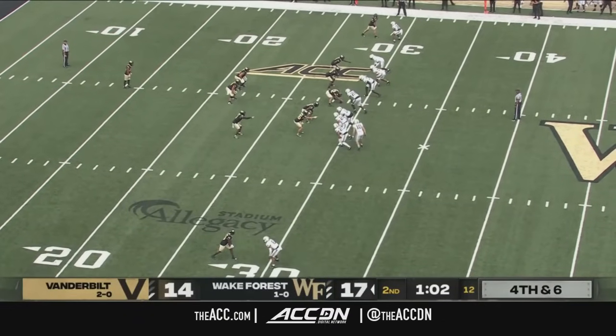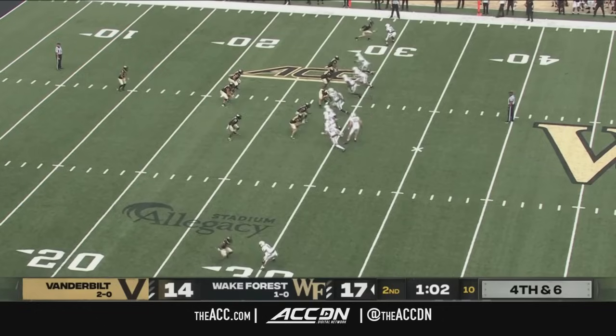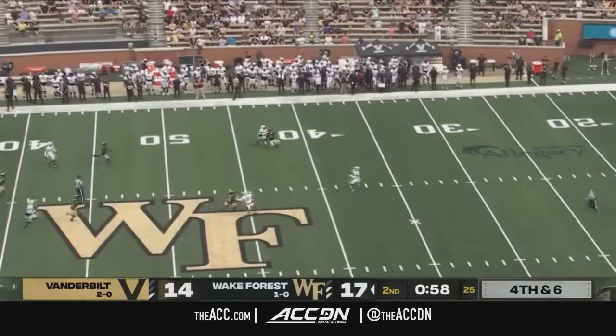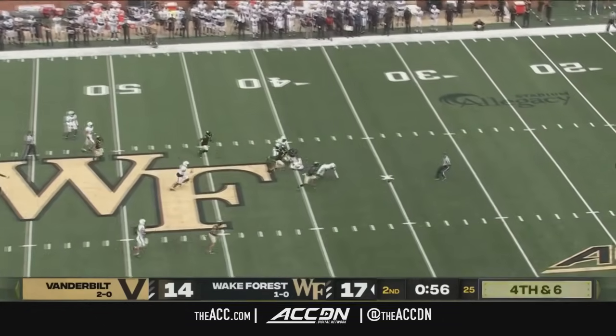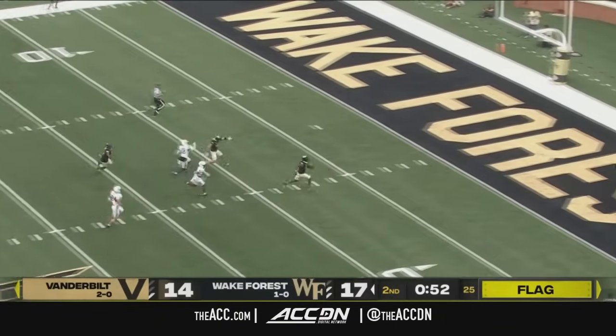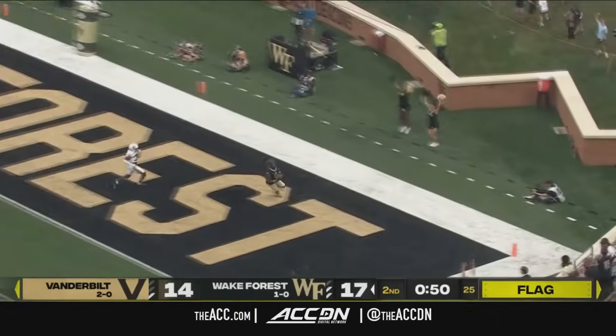So 1:02 on the clock. Vanderbilt has 1 timeout. Will Shepherd is back to field this punt. And the punter got hit. Ivan Mora goes down by Bryce Cowan. Wake Forest has the football. Wake Forest going to the end zone.